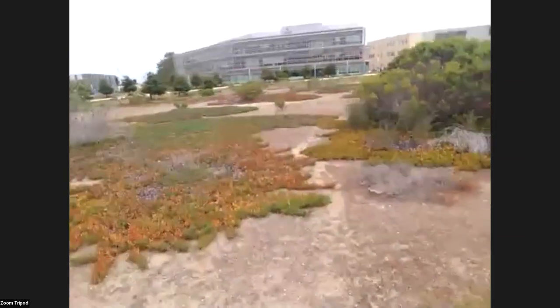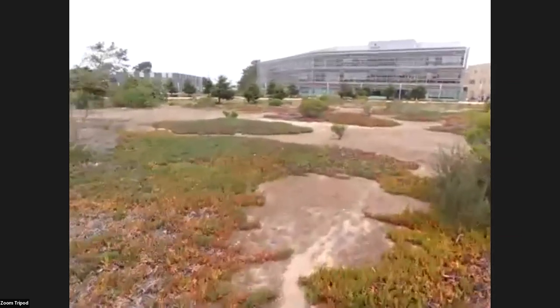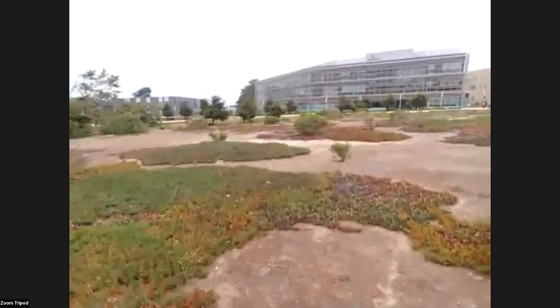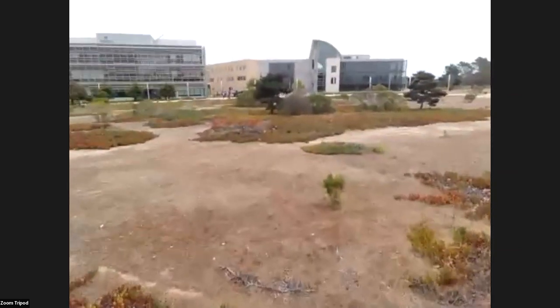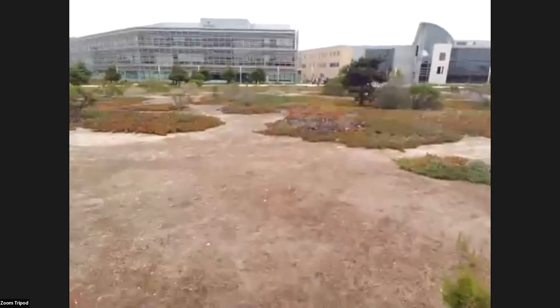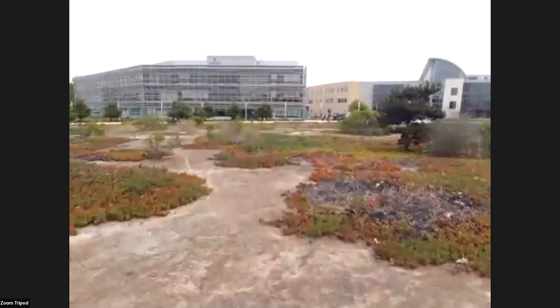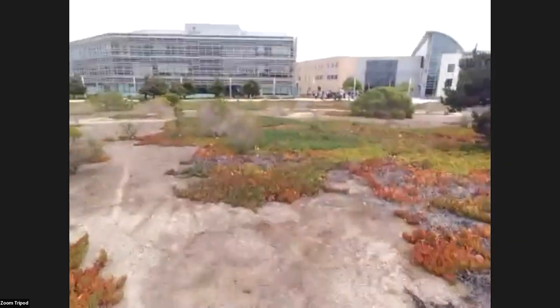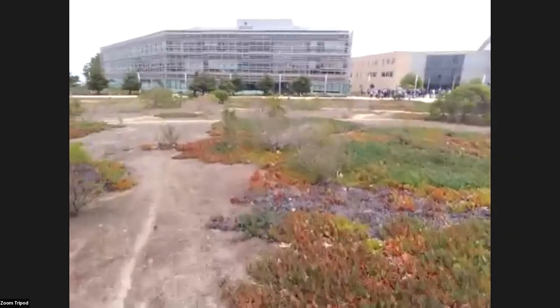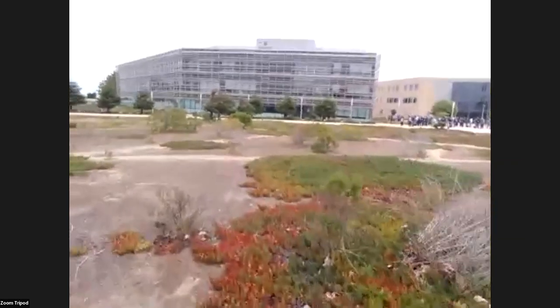Beautiful out here. It's almost like a botanical garden. Yeah, it is. All right, looks like they're getting ready to launch the drone over there.